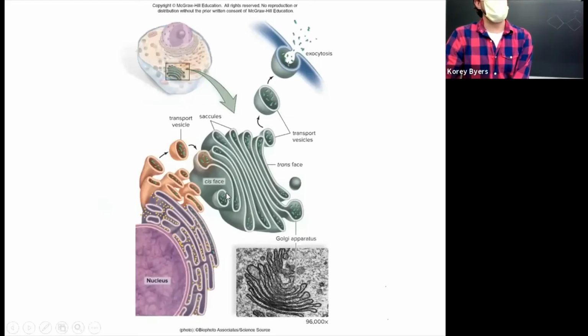We don't name the faces in this class. Each of the faces has a different name. We call the side that's on the same portion the cis face, and the side that's on the opposite side the trans face. But we don't have to worry about naming them, but all your pictures put them in here.